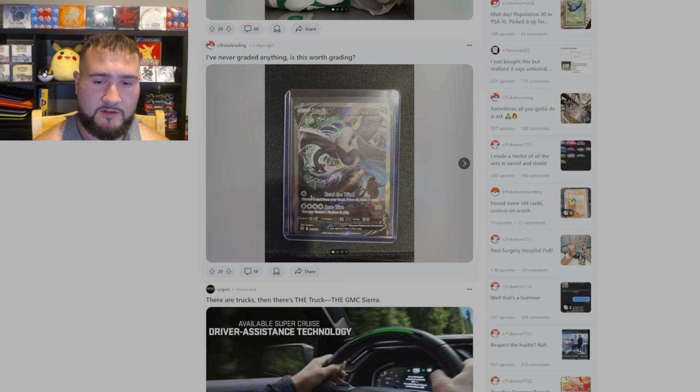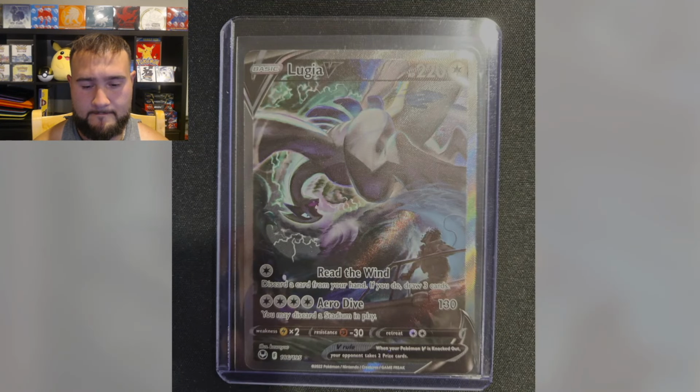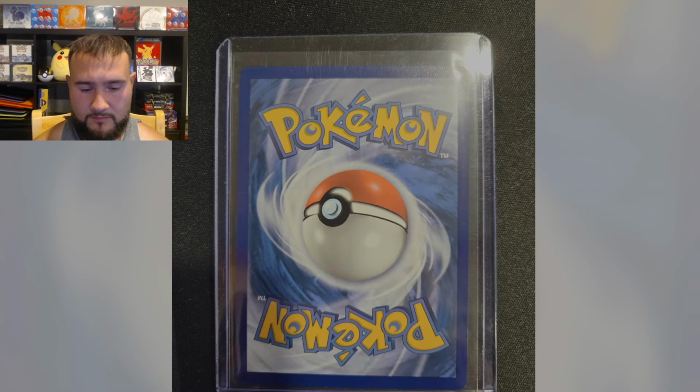I've never graded anything. Is this card worth grading? Looks like it has a shot to me. Might be a little off with the centering. Like in the middle of the card, like how far it sits from the borders. If you guys know what I'm talking about. Sometimes, so the outside border is dark blue, but the inside border that's light blue, sometimes you have to look at how far that light blue border is from the end of the card on each side. Sometimes it's a little thicker, like it's a little tilted almost. If you know, you know.